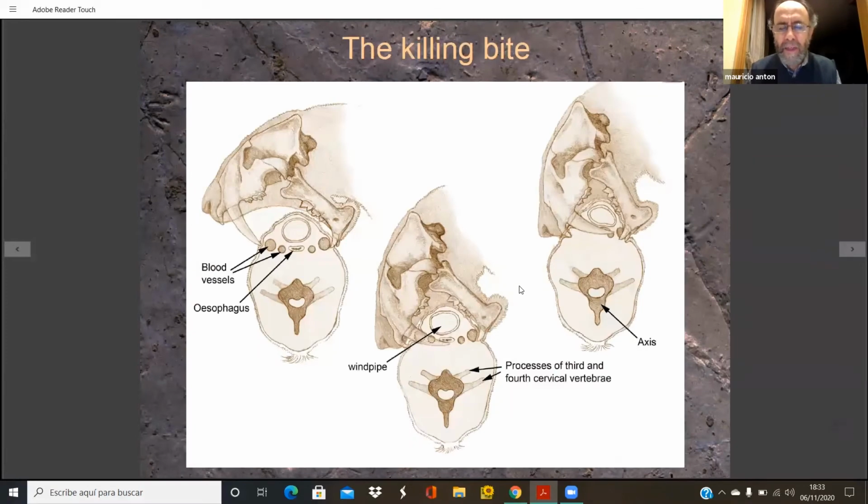And if we look at the hypothetical sequence of actions that allowed saber-tooths to bite the throat of their prey, in this case we are seeing the skull of the saber-tooth cat Megantereon, we can see that the whole head of the animal is moving to help the upper canine to penetrate into the flesh of prey, to damage all those blood vessels. And so that requires the action of neck muscles, especially at the beginning of the bite, when the jaw gape is so huge, more than 90 degrees.